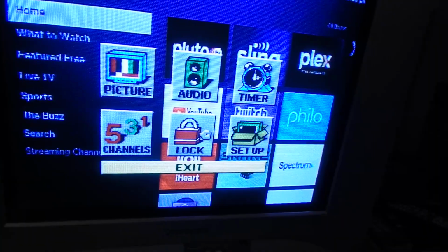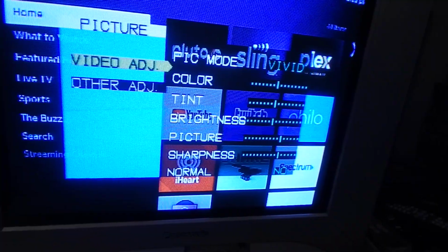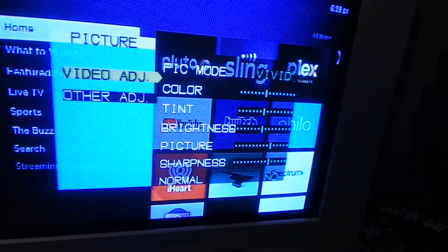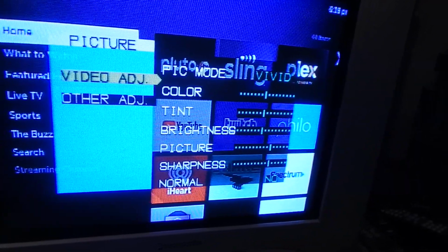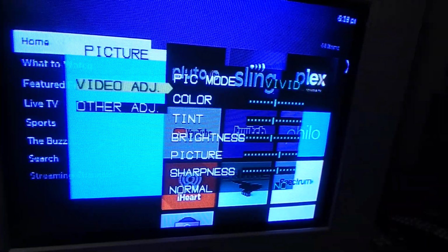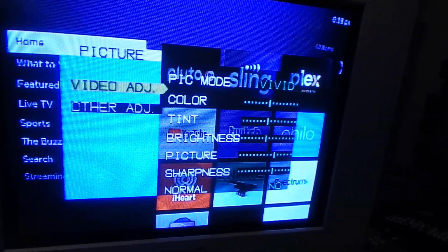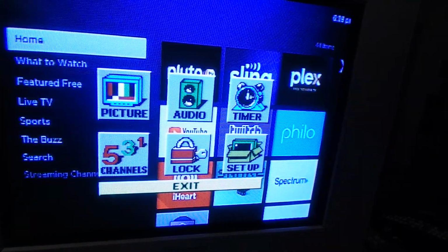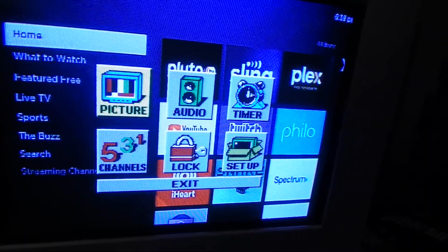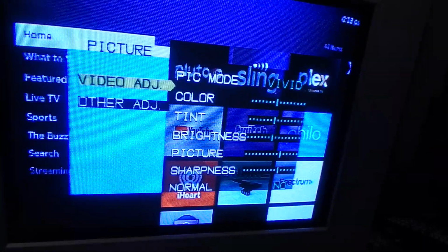Let's try picture. Picture. Are there other adjustments like pin cushion? Oh, maybe I need to adjust it on the inside. Picture mode is vivid right now. Wait, why is the action button acting as cancel? What the hell? Controlling this with the remote is horrible.